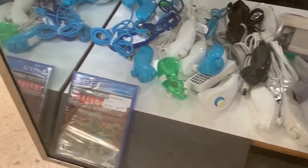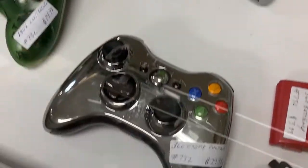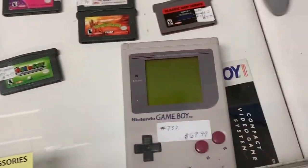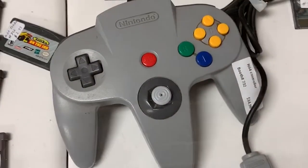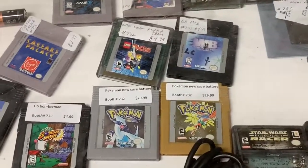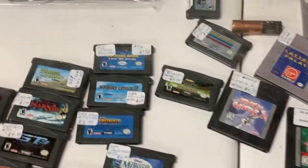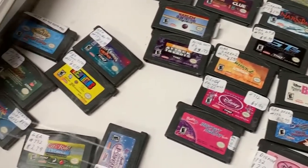Blows my mind. Over here in this case, we've got some Xbox 360 controllers going for way too much money. And just some old accessories, like an old wireless headset for the 360. You do get a Game Boy for $70. It's kind of neat to see a Game Boy among the rest of this crap. But really, that's what you're left with. Just a whole lot of Game Boy games and Game Boy Advance games. Loose batteries. None of this is in any order. It's just been tossed into a glass case for you to peruse.